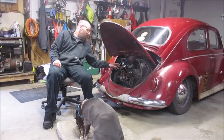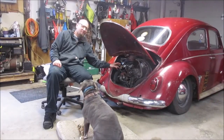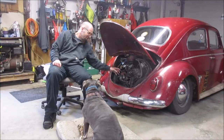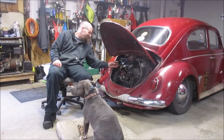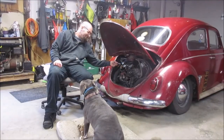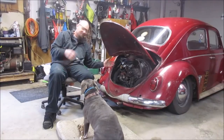Does the fuel filter in this location catch cars on fire? Yes, it has. It's very close to the sparky bits. It's in the engine compartment. They do come apart. Yes, they have caught Volkswagens on fire.